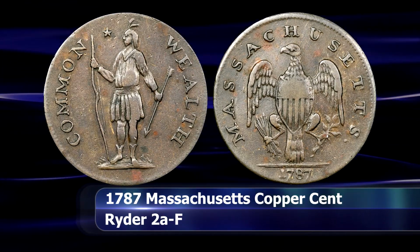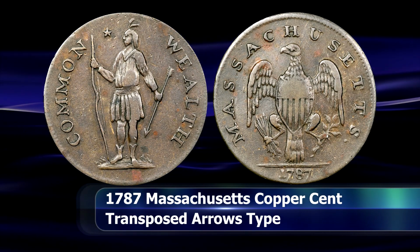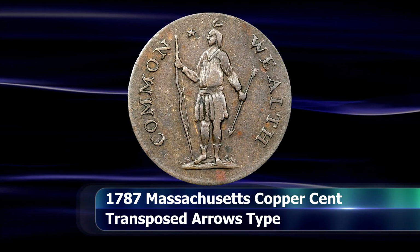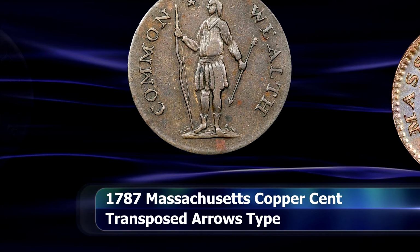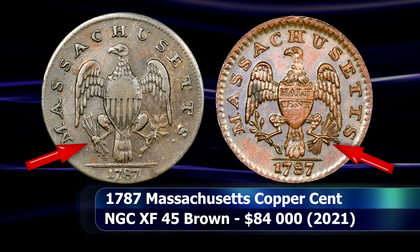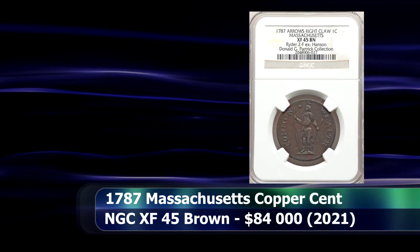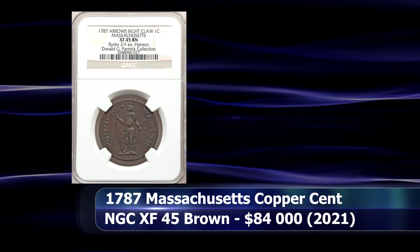A brilliant example of this would be the Massachusetts cents, created by the Commonwealth of Massachusetts from 1786 to 1789. This is an example of the famed transposed arrows variety, where the arrows were clutched in the right talon of the eagle, as opposed to the opposite being true for every other known variety of this particular coin. Graded by NGC as XF40, the coin sold at auction for $84,000.